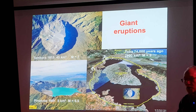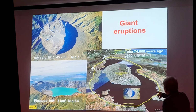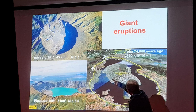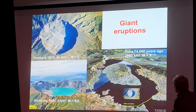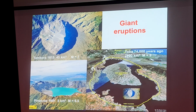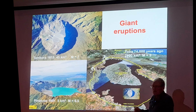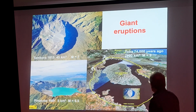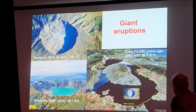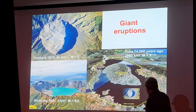So that's the biggest of the last 1,000 years. Well, the biggest of the last 100,000 years in Earth history is a true giant. It's the volcano called Toba in Sumatra, and that had an eruption 74,000 years ago, and this erupted 2,800 cubic kilometers, and it formed the largest volcanic crater on Earth, the Toba caldera, which is a crater 100 kilometers in one direction and 30 kilometers in the other.